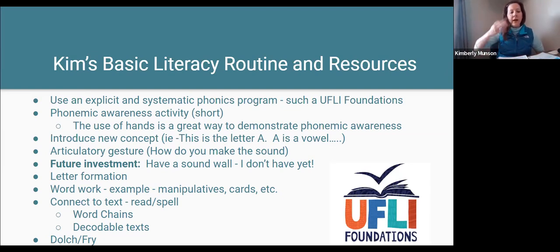So then, I shared that in the next bullet, word chains, and then decodable texts. There are a few websites because of COVID that have free decodable texts available still, where you can actually read them online. You don't need a subscription or anything like that.